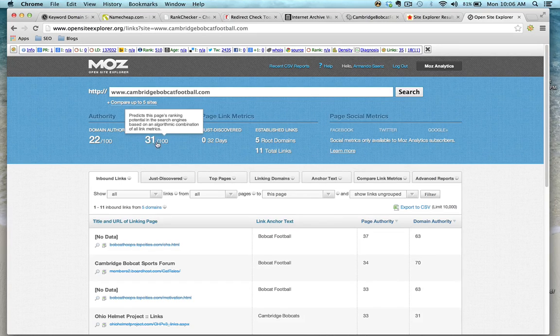Page authority above 30, and then I'm looking for something in here within the same range. So if this was like 1, and this was 31, I wouldn't go for this domain. If this was like 5 and this was like 40, I wouldn't go for it. But since this is like 31 and 22, that correlates a little bit.